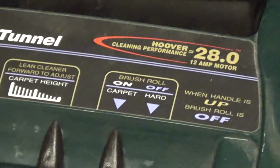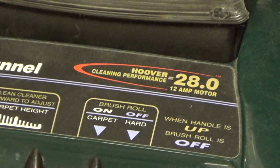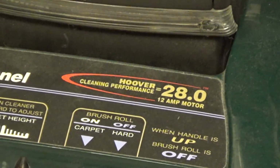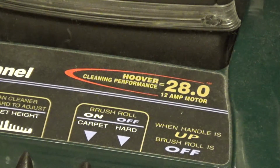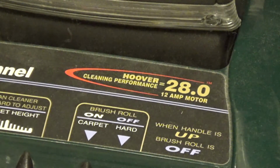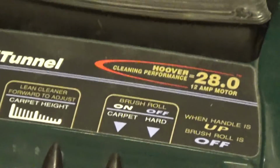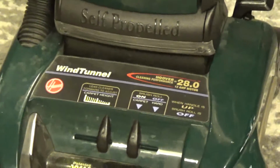And it's a 28.0 cleaning performance. I have no idea what that means. That's kind of dumb advertising, because if that's like 28 out of 100 or whatever, that's terrible. Well, who knows what that means? 28 out of what? It's got the brush roll adjustments for the height.